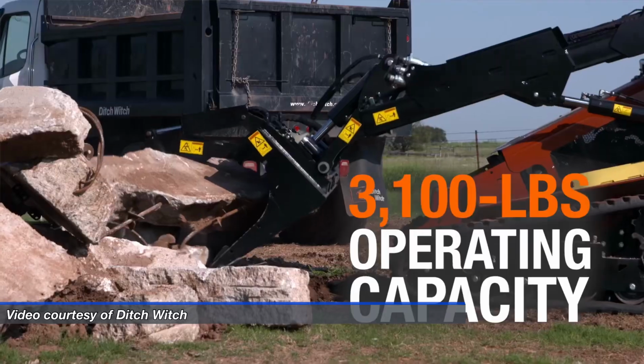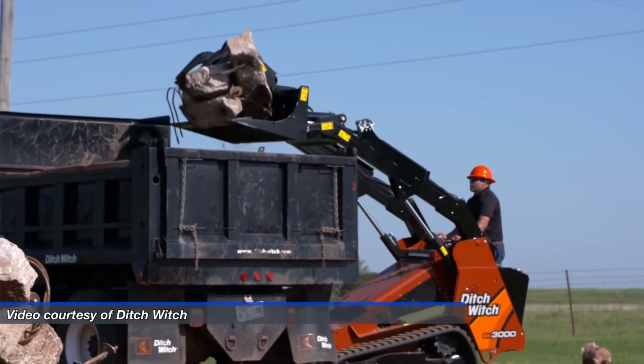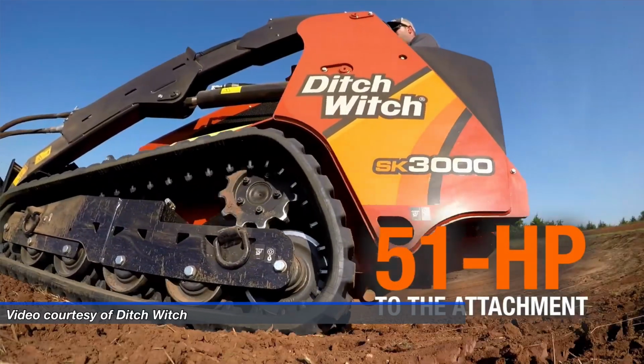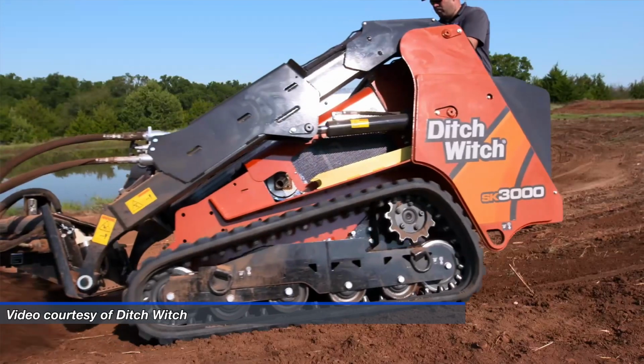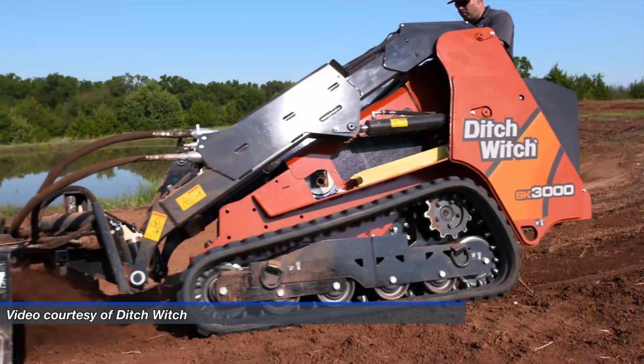And with all of this added weight, Ditch Witch had to take the track assembly that it had used on previous SK models, and it had to beef it up a little bit. All that extra weight would not have been good on the rollers of the track assembly, so Ditch Witch had to beef up that track assembly to better support those rollers.